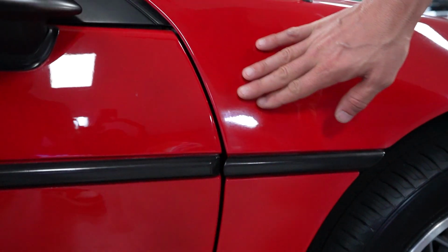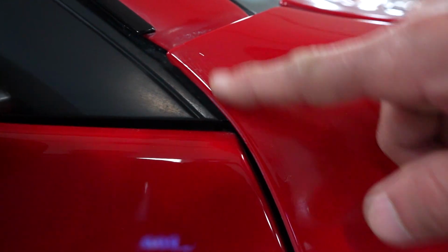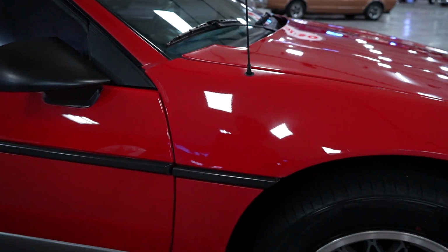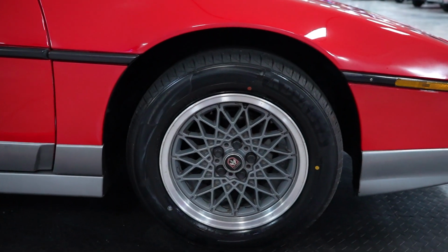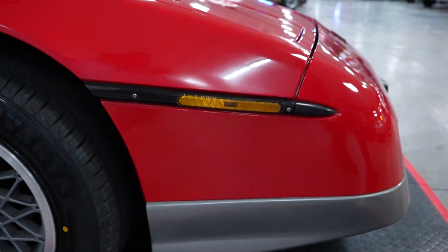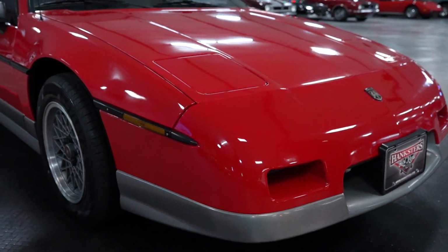There is a little area there where it looks like somebody may have brush touched something. There's a little paint mark right there, but that's about the only thing that I see on the entire car. I'm not sure what happened there. It looks like a run of some sort. It was like that when we got it, but other than that, the paint's in fantastic condition on this car. The interior is immaculate.